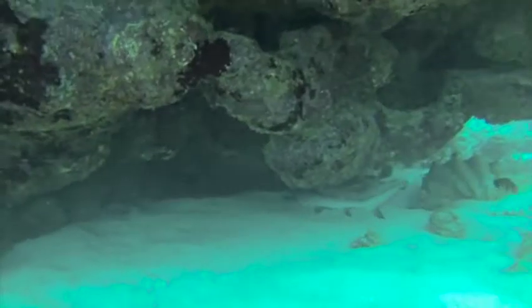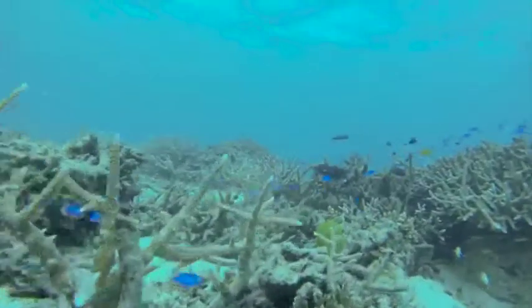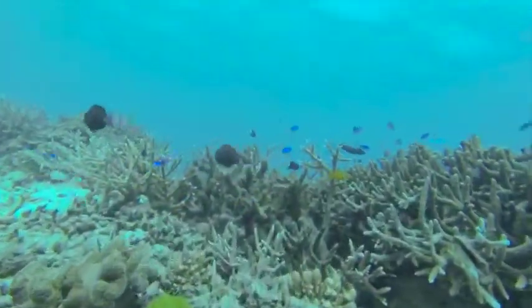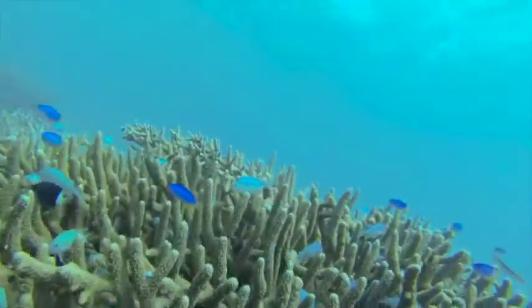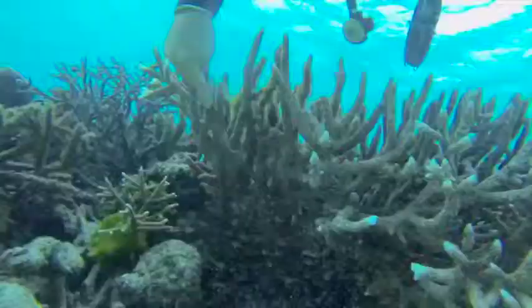Throughout the experiment, we have learned that as the temperature of the water increases, oxygen decreases, therefore it requires more gill movements of the fish.